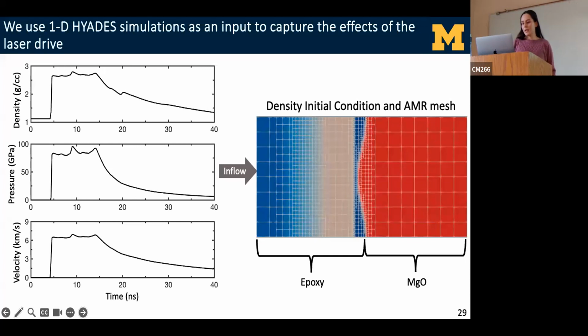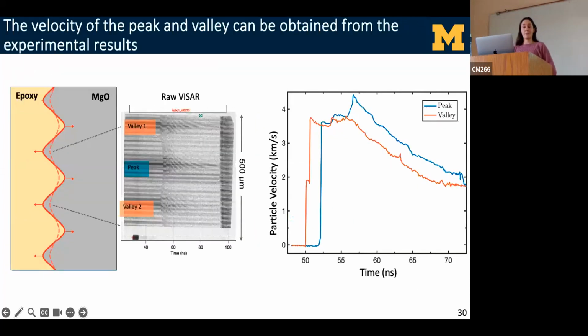And so doing that, now we can look at our final experimental results. Here is the target that we see with a couple wavelengths of our perturbation. And then this is the raw VISAR data, where this window specifically shows two valleys and one peak. You can see that curvature here. This is right when the shock hits the interface. And as I said before, the wiggles in that data just correspond to particle velocity, the velocity of that interface. So we can obtain that from our experimental data now, which is exciting.